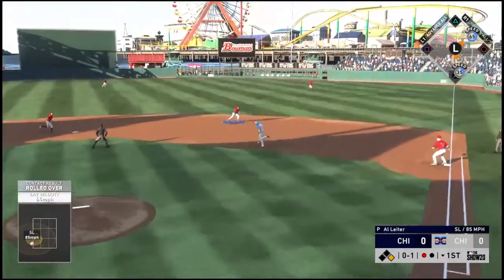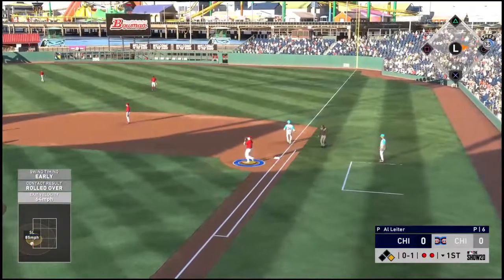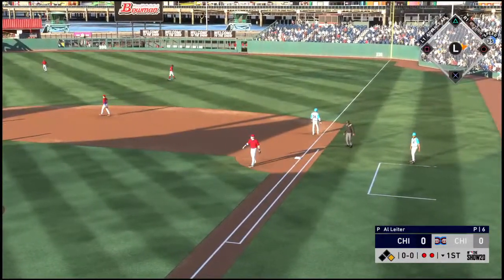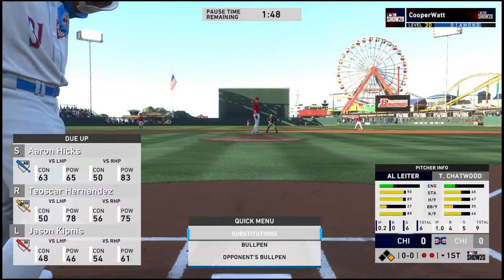Oh, double play ball to second. 4 to second for 1, but they won't get 2 as he beats the relay to first. So here's the cleanup hitter, Aaron Hicks. He'll get to take his first cuts here.